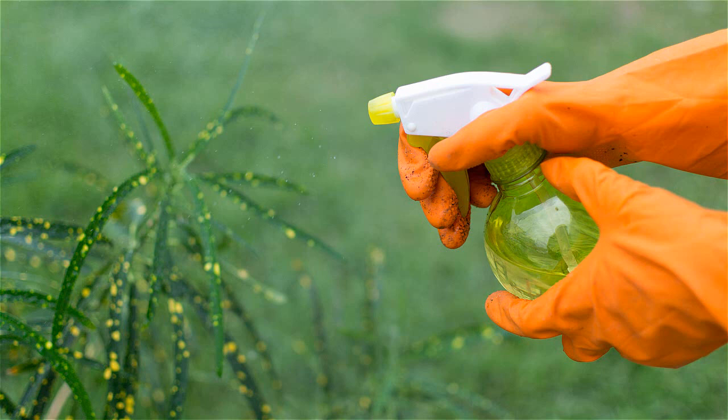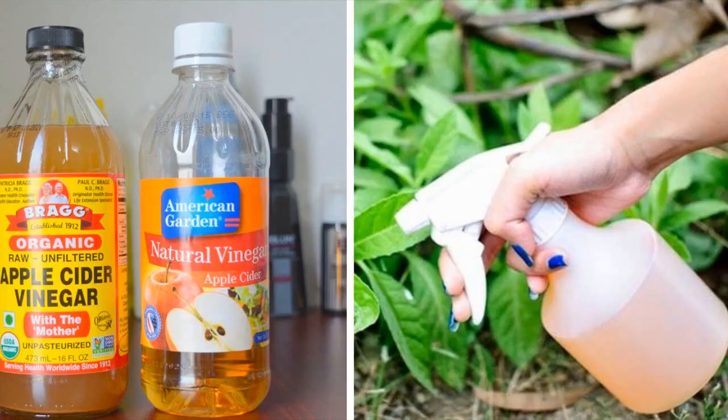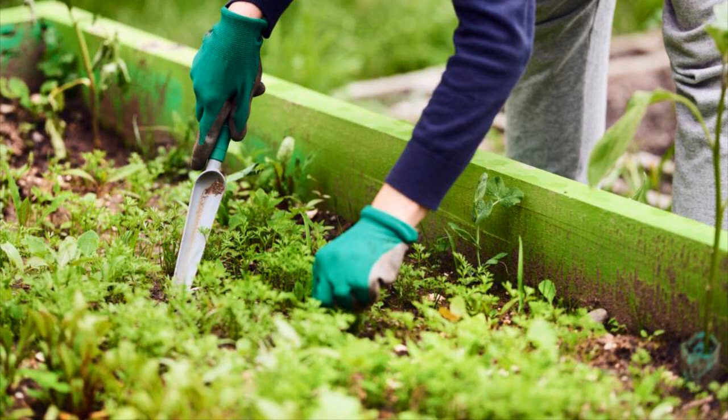Number 14. Outdoor furniture cleaning. Outdoor furniture is more susceptible to degradation, damage, and build-up compared to the one indoors. After all, it's exposed to all the adverse conditions like rain, frost, sun, dust, and whatnot.